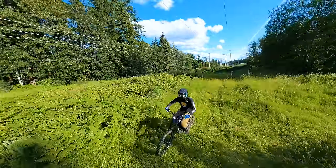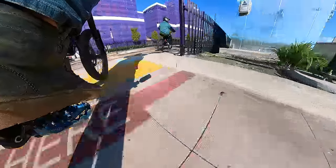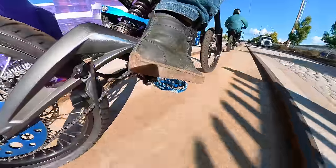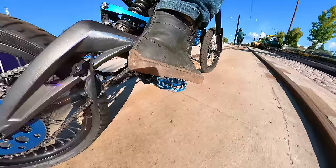On top of that, I should mention that you can get larger rotors. I have a 220 rotor in the front and the rear. I don't feel like it makes that much of a difference, to be honest with you. Don't get me wrong, obviously there's more stopping power, but if you're having trouble stopping or having your brakes lock up, it's probably not the issue of your rotors, it's probably the issue of your brakes themselves.